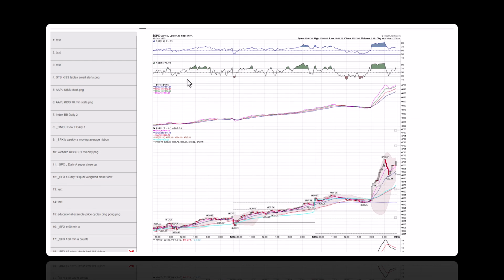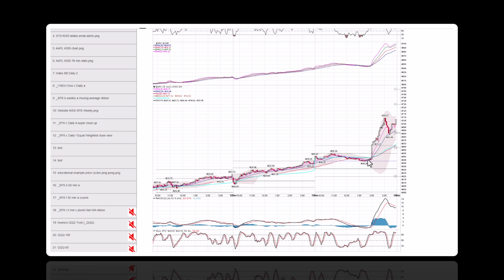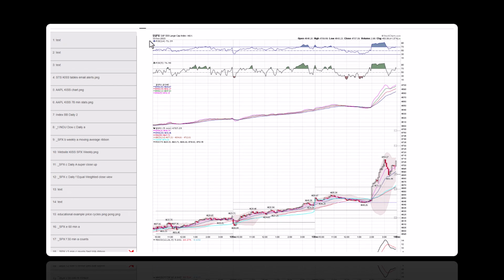Finally, chart 18, here's a 5-minute view of the S&P. And again, you can see today we were mostly benign, going sideways, and then again, it was all about the FOMC, just straight up vertical move after that.